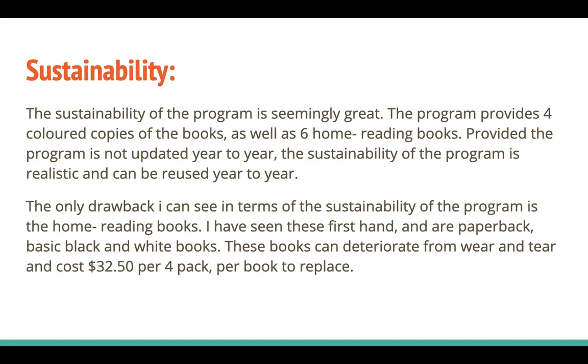Sustainability. So this one's tricky for me because I do think that it's super sustainable if you have the resources to buy it. Obviously, it is expensive with the kindergarten package costing about $4,000, and then up to the 3, 4, 5, 6 packages costing $6,900 each. It's sustainable if your school can afford to purchase it. It comes with multiple copies of home reading, school reading. It provides year-to-year opportunities for reuse.